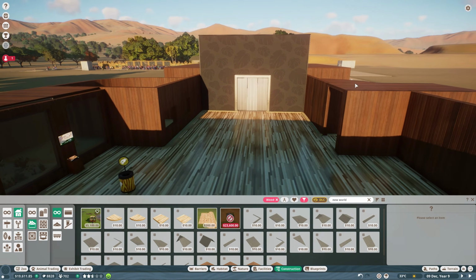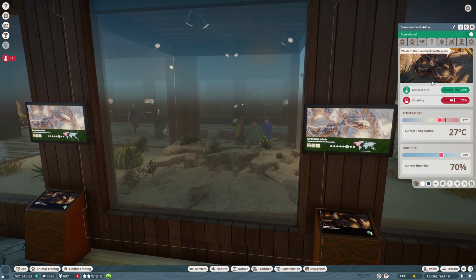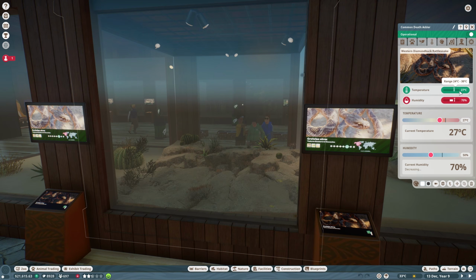There we go, that's better. Now everything's in line. Now our Western Diamondback Rattlesnake is in. I'm gonna pause the game and go to their climate because we need to set their climate. So they're gonna need 50% humidity, which is halfway between 40 and 60. Quick maths. And then 24 to 30, 27 is about right, actually. Yeah, we'll leave it there.